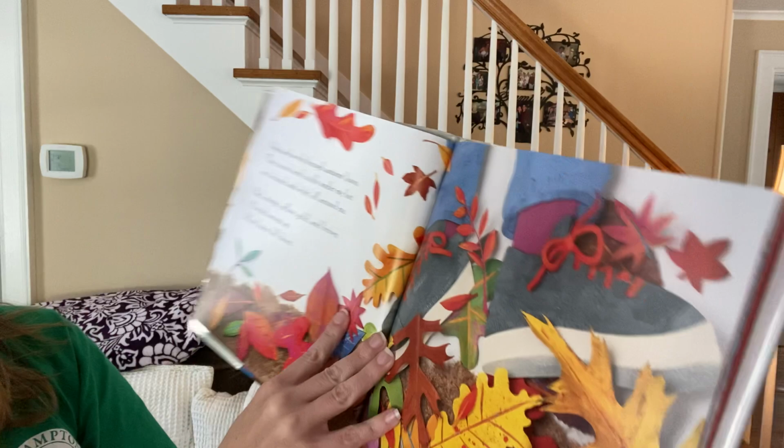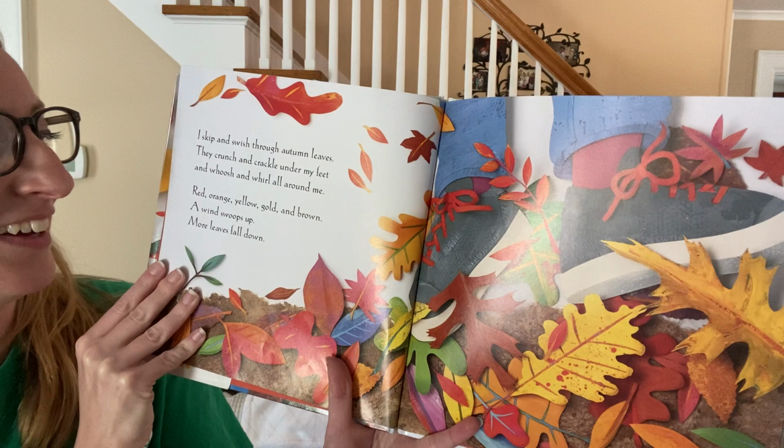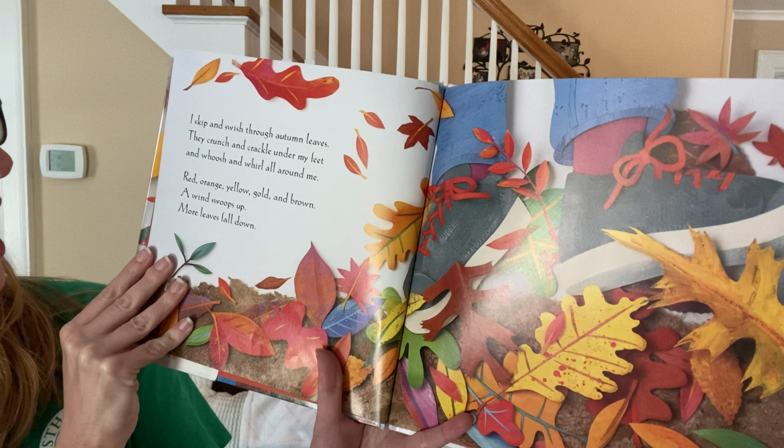I skip and swish through autumn leaves. They crunch and crackle under my feet and whoosh and whirl all around me. Red, orange, yellow, gold, and brown. A wind swoops up, more leaves fall down.